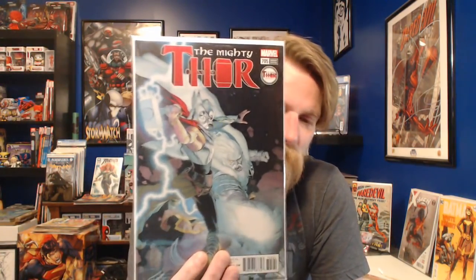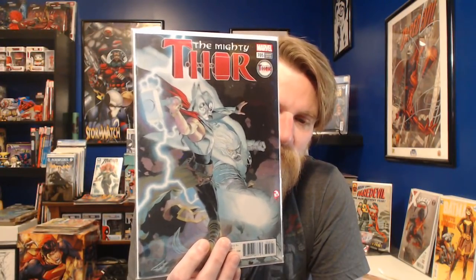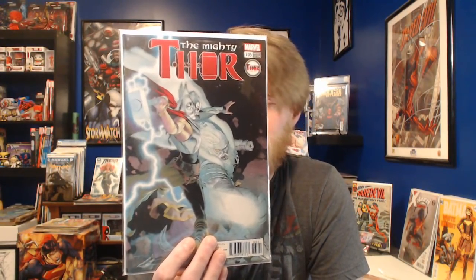Double variant here. This was the variant deal that my shop does. This one was $12, and you get the regular one, so you're basically paying for 3 issues to get this one. You get 2 when you're paying for 3. That's fine. But then I had pre-ordered, of course, I had to pre-order.